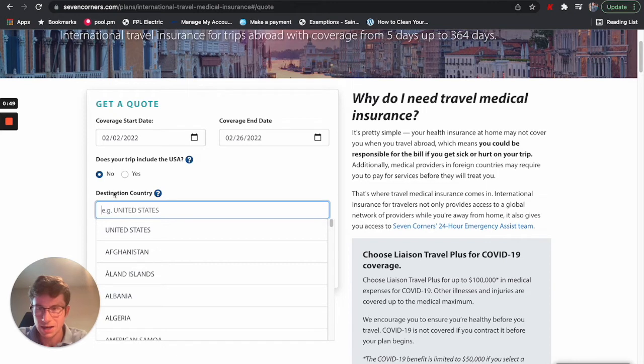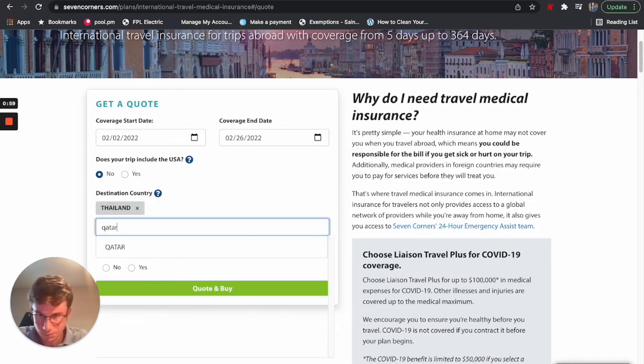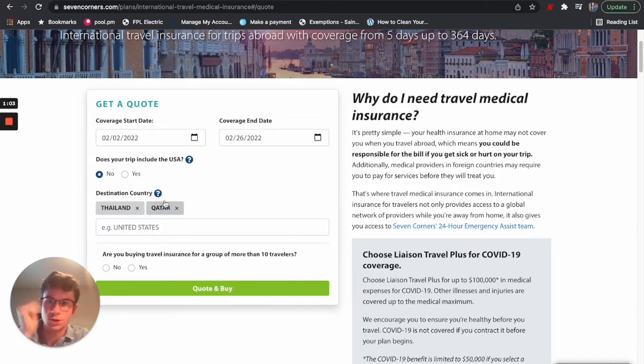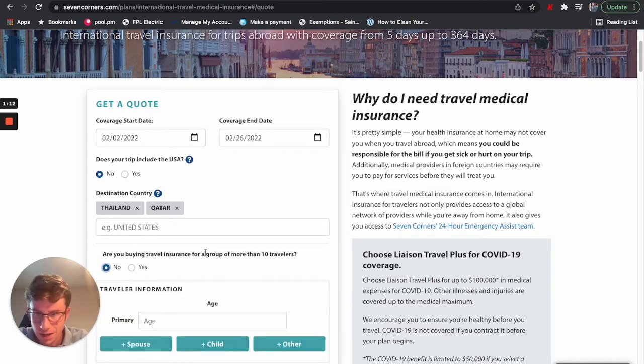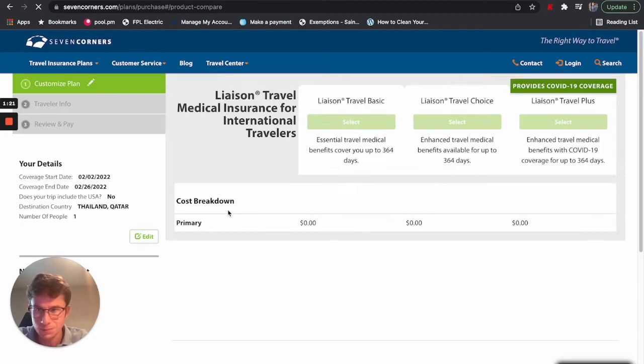This is because I don't need to select this because my normal medical insurance in the United States will cover me here. So I'm going to put in Thailand, and I actually noticed, through a little bit of trial and error, you can put multiple countries here and it doesn't change the price of the insurance that you're paying for. So since I'm transiting Qatar, I'm just going to put Qatar as well. And then I am not traveling with a group of more than 10 travelers, so I'm going to say no for that. I'll enter my age, which is 28, and then I'm going to click on quote and buy.